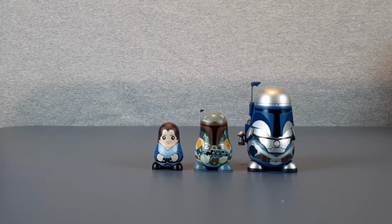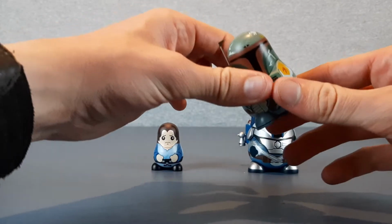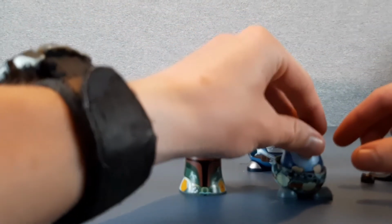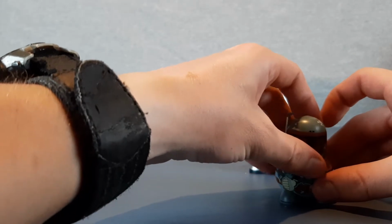Alright, so here are the 3 nesting dolls all out of the box. All really cool, really detailed. I like them a lot. So what you're supposed to do is you open this one, you have to take his feet off. And then you can put him in here. Put the other Boba Fett on top.